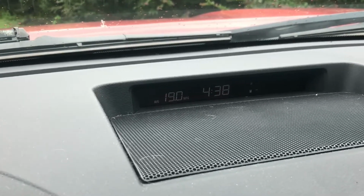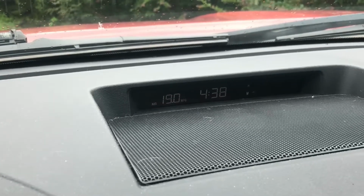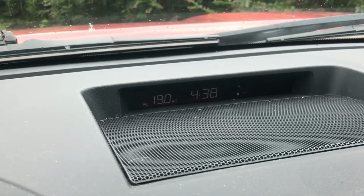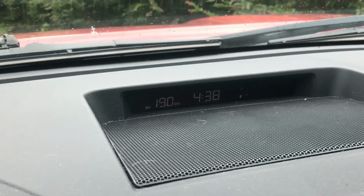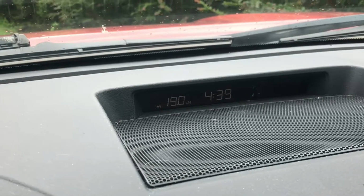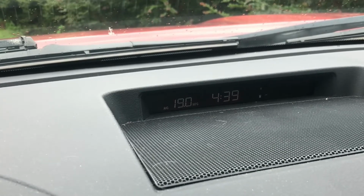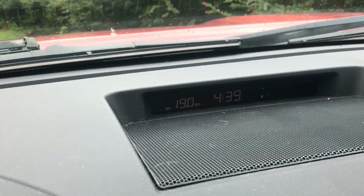Got back home, 19 miles per gallon. That's 5 days with this new K&N filter. And I think all but one day I'm above 19. I have to go back and check them all. But so far, I'm pretty impressed with the mileage with this K&N filter. So next step, we'll clean the mass airflow sensor and see if that helps any. Plus, I gotta do an oil change.